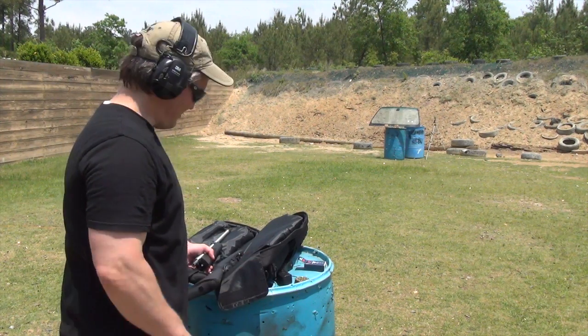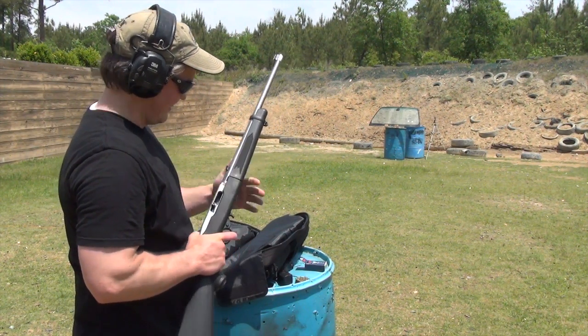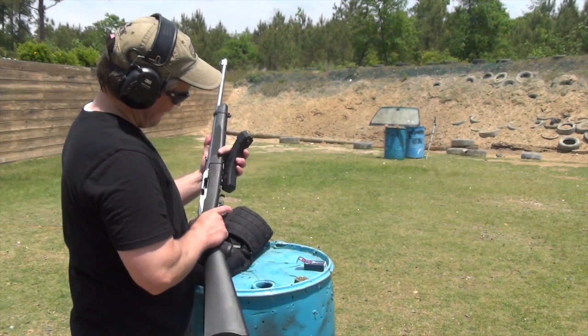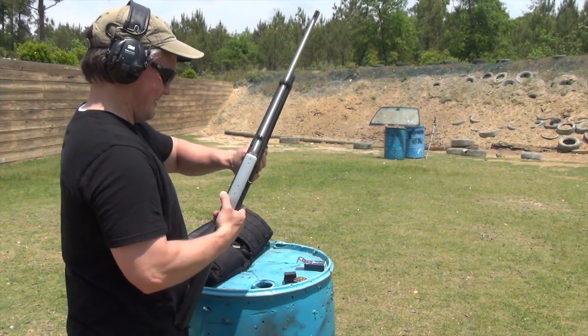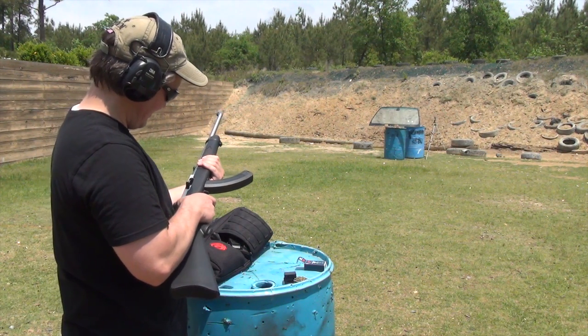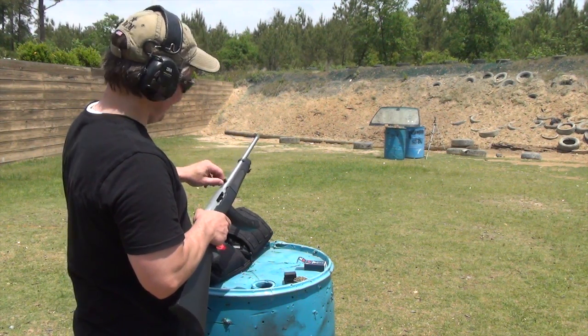Well, the bolt gun was fun, but I'm gonna step up to my 1022 takedown autoloader, and we're just gonna have fun with the windshield. I'm gonna say in advance that these 25 round magazines do have a tendency to misfeed, but hopefully we'll be able to get what we need today.